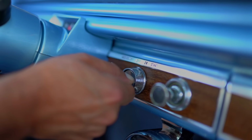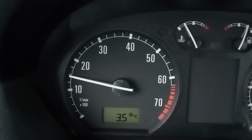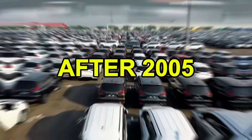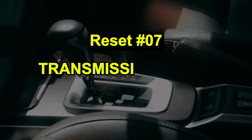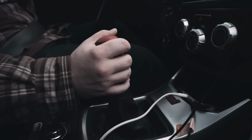Wait 10 seconds, then start the car and let it idle for 5 minutes without touching anything. This forces your throttle system to forget bad habits and relearn proper idle speed. Works on almost every car built after 2005. Reset number 7, transmission reset. The $2,000 money saver. This is the big one.